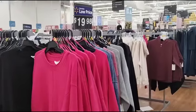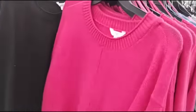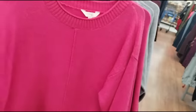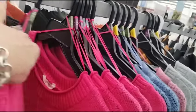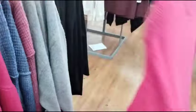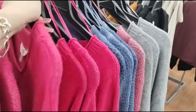And they also have these beautiful sweaters by Terra Sky for $19.98. Loving this hot pink. This is a 0X. It feels nice and soft. Let's look at a 3X. It has almost full sleeves, but it still could be considered 3/4.